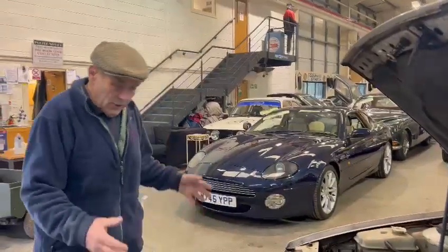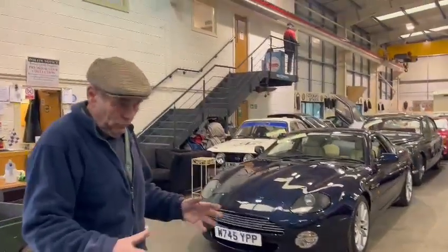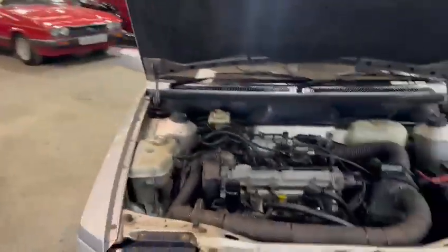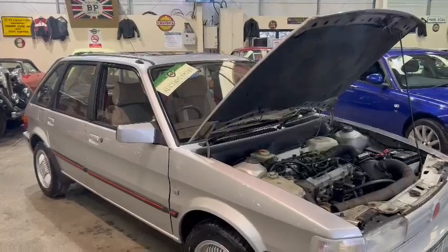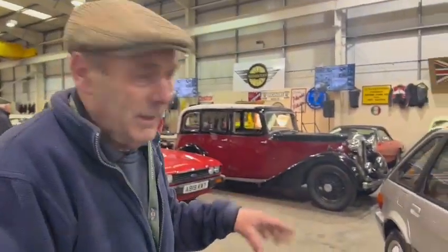So it's not mint, it's not perfect by any means, but it's a really nice, smart car. I mean, to be perfectly frank, you could stand here and you could actually call the car immaculate, couldn't you? Yeah, you could, yes, you confirm that. I mean, if that car went on a show field today, it wouldn't disgrace itself. No, not one bit, no.